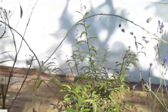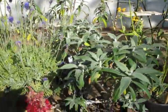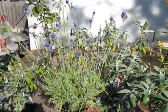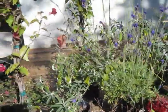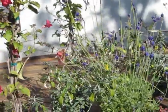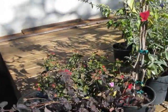That one, I forgot what it's called. It's not for the butterflies. This one I just got because I like it. And then these are butterfly bushes, which are going to get bigger. The caterpillars don't eat those, but they supposedly have flowers that the adults like. More sage, butterfly bush, lavender, more bougainvillea, and more lantana.